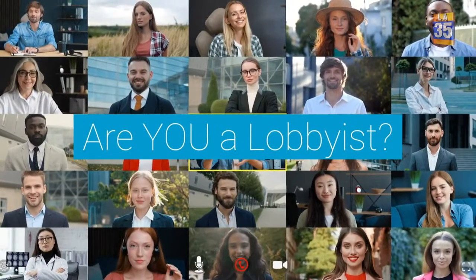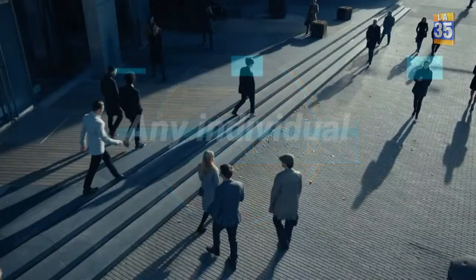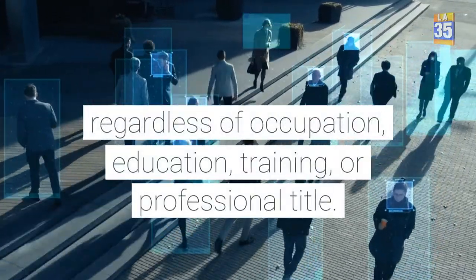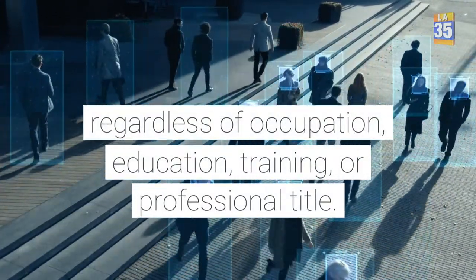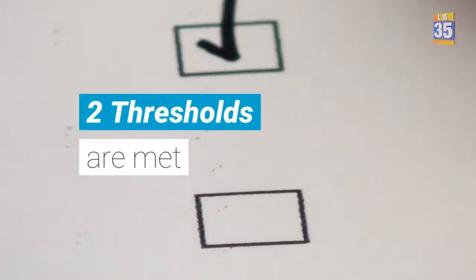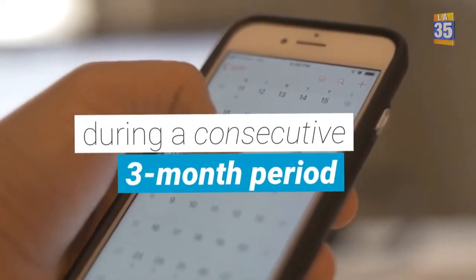Are you a lobbyist? Any individual may qualify as a lobbyist, regardless of occupation, education, training, or professional title. An individual qualifies as a lobbyist when two thresholds are met during any consecutive 3-month period.